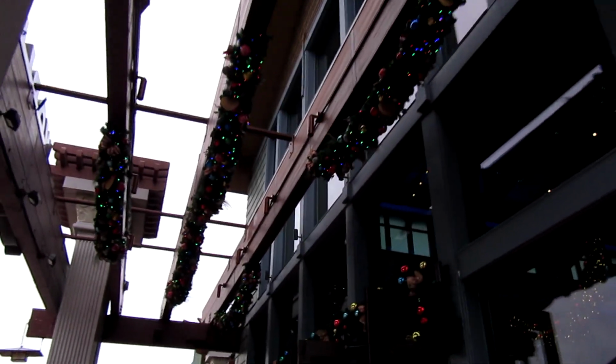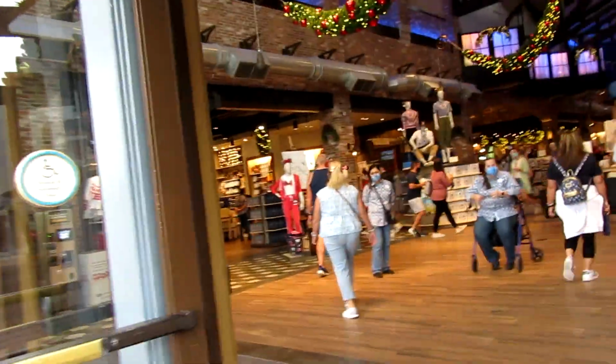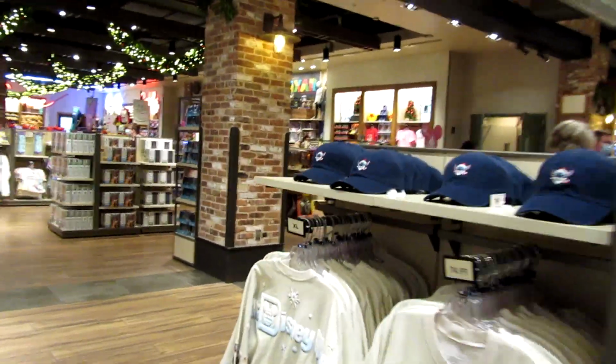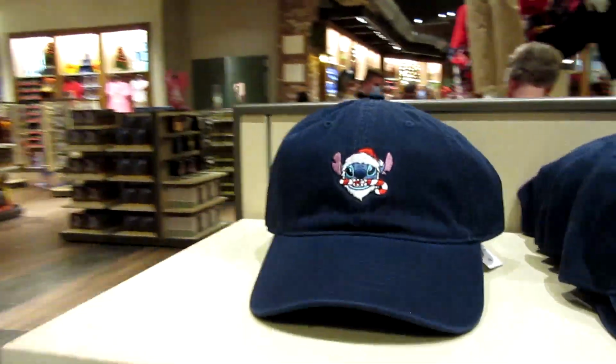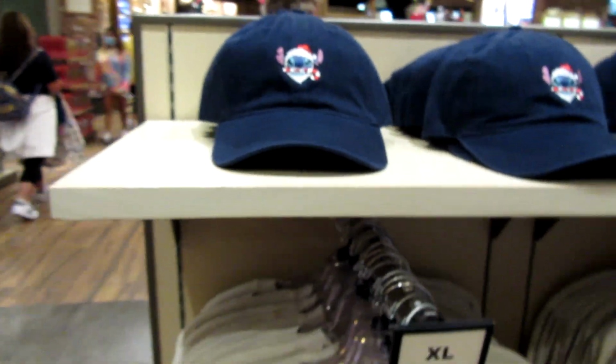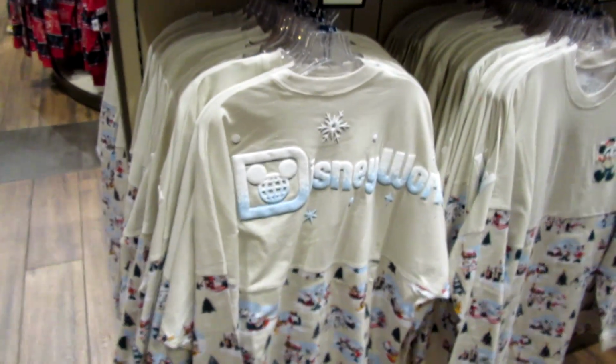Here are more festive decorations. Oh, and inside the window of World of Disney, we've got a Christmas tree. Let's see if they have any holiday decor for us today. See some Christmas, everybody. Getting some holly jolly in here. Look at this Stitch. Okay, we're gonna put on some festive Christmas music, and please enjoy all of the holiday merch for 2021.